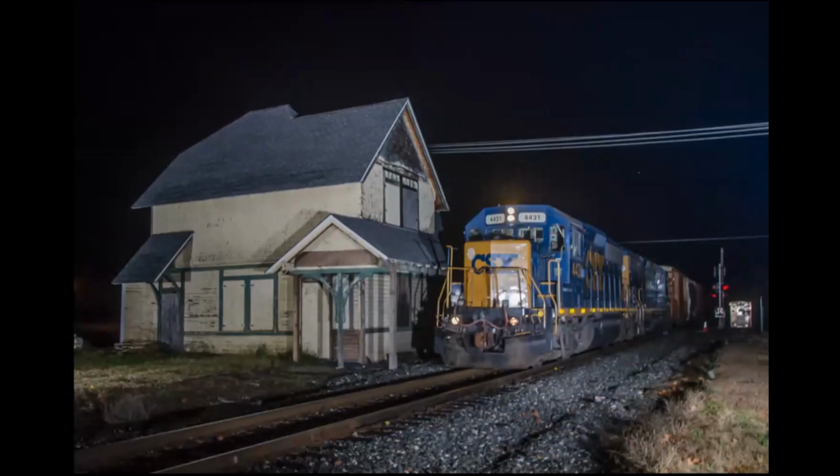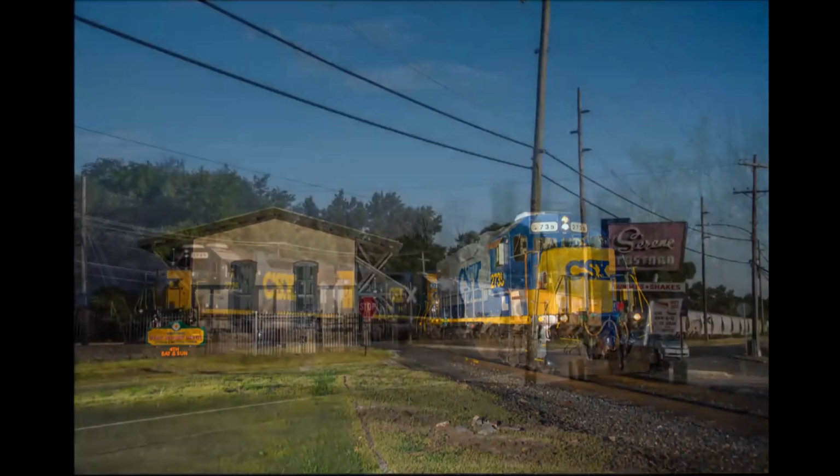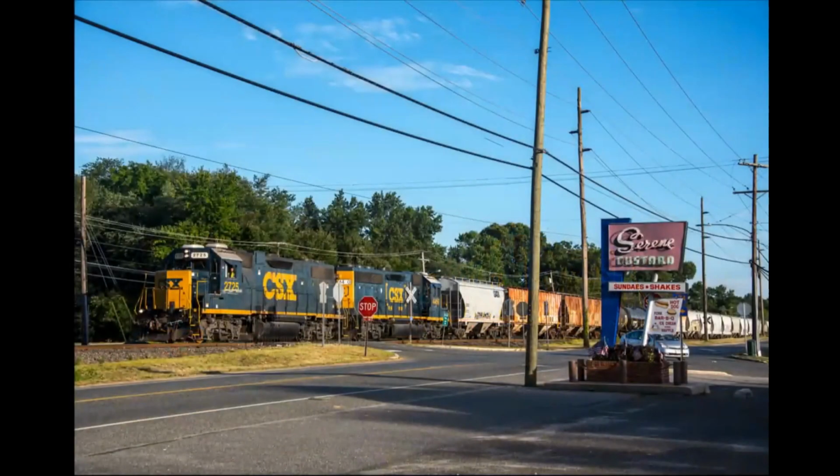This is all Conrail shared assets now. Conrail shared assets is owned half and half by Norfolk Southern and CSX. It has none of its own power. All of the power it uses comes from either Norfolk Southern or CSX. And a train going by the restored depot in Glassboro. We're in North Vineland, past Serene Custard.